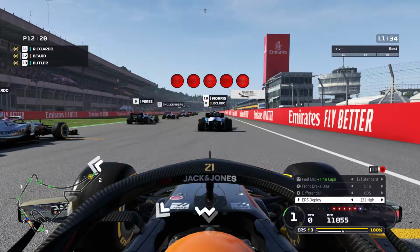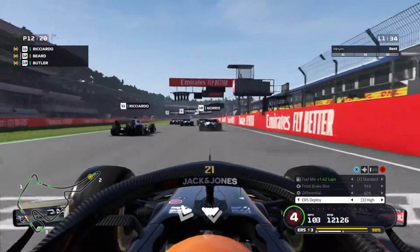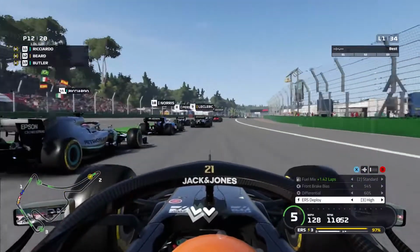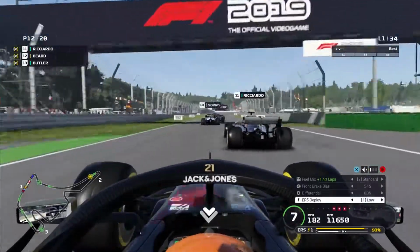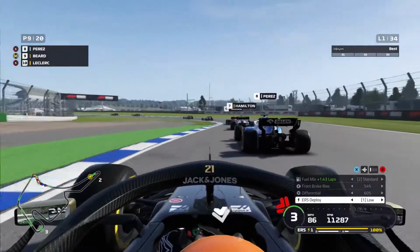The 5 lights are coming on now, and it is lights out and away we go. They're actually responding quite well to the lights. Daniel Ricciardo gets off to a flyer though as we head down towards turn 1. We're going to try and move towards the racing line, in towards turn 1 there. Everyone concertina up just in front of us there. If we'd just been a couple of metres back, we could have definitely got a slingshot run on Ricciardo there.